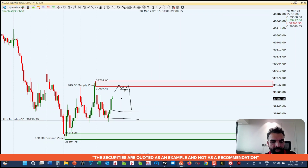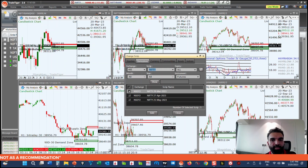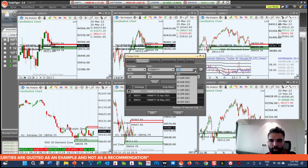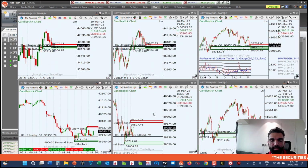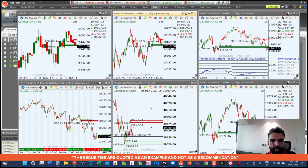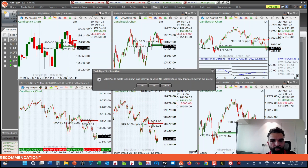Let's look at one more index right now, which is Nifty. Let's talk a little bit about Nifty as well. So we'll go into the derivatives tab. Let's look at Nifty. Tomorrow is Nifty expiry. So we can just look at the 20th March chart. But tomorrow is Nifty expiry, so expect to see a significant amount of volatility on Nifty also.